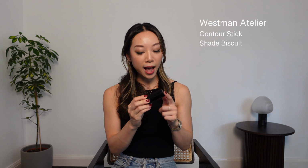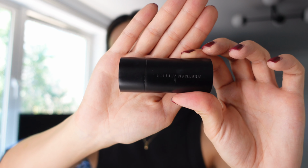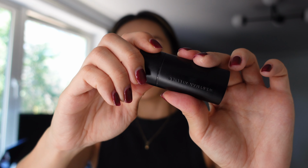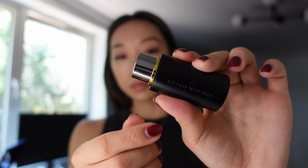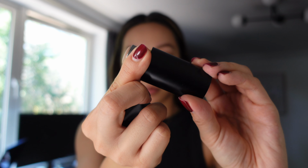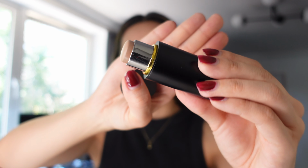So next I have a contour stick from the brand WESTMAN Atelier. So I got this at the start of summer and I did show it in a vlog, I think. But now that I've been using it for a couple more months, I feel like I can speak about it a bit more. So basically I love it.